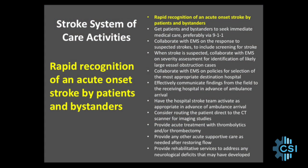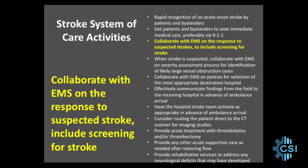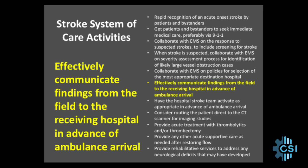But a comprehensive stroke system of care will not just try to quickly reopen the obstructed vessel. It will also seek to address the challenges of rapid recognition of an acute onset stroke by patients and bystanders, get them to seek immediate medical care, preferably via 911, provide protocol guidance for the EMS response to include stroke screening, and if a stroke is suspected, to do a severity assessment for identification of likely large vessel obstruction cases. Then guide decisions about the most appropriate destination hospital. Effectively communicate findings from the field to the receiving hospital.